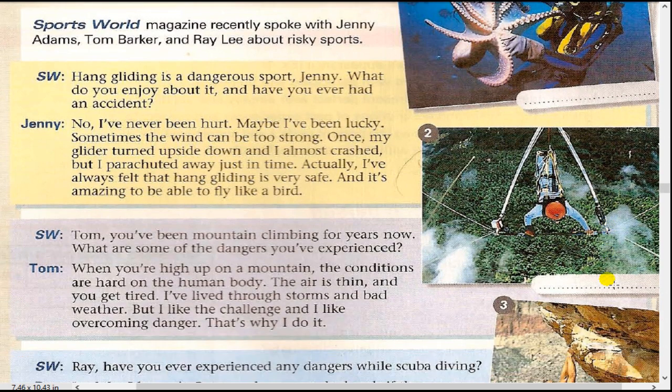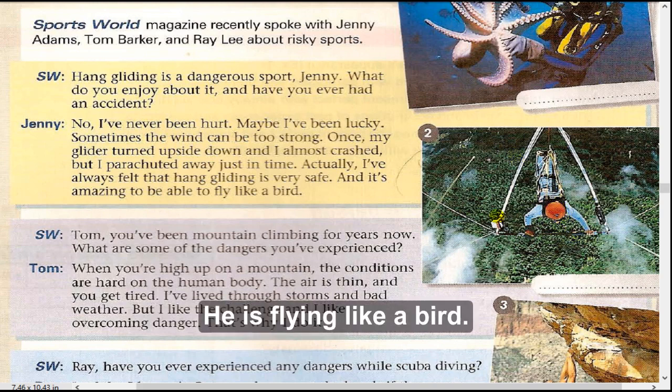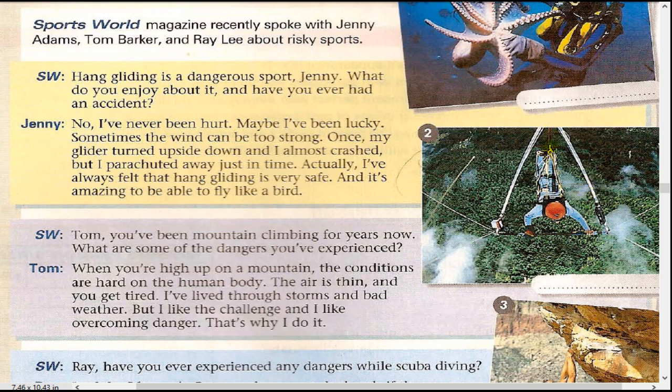Second picture. Someone is in the air. He's flying. He's flying like a bird. And is it an aeroplane? No, it's not an aeroplane. It's an aircraft. This is a small aircraft. And he flies in this aircraft like birds. Behind him, you see a lot of trees, jungle, forest.